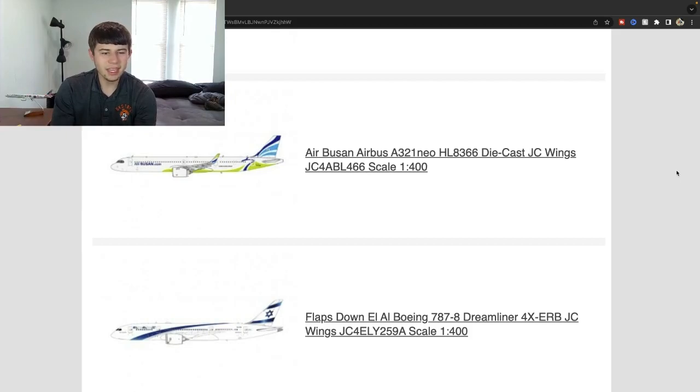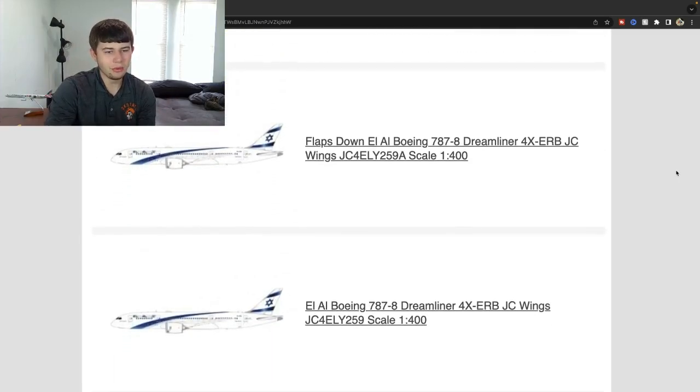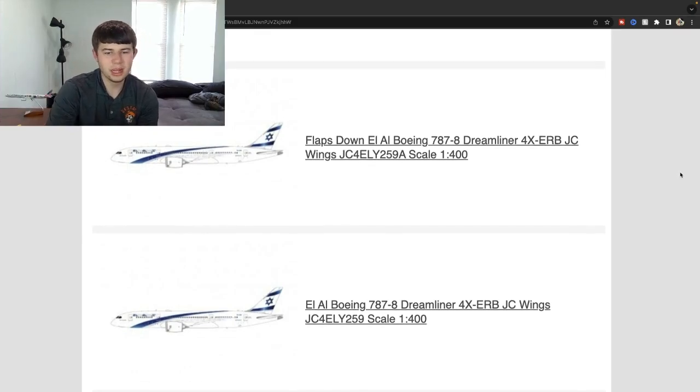That is another fantastic looking plane, just a nice simple livery. And I really like that effort right there. That is really good. And then following that, I'm assuming we have the normal one. Yes, we do. So another fantastic plane. And I think this will be really helpful. I really like the livery right there, and that is quite nice. So good job right there for El Al.